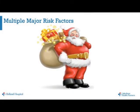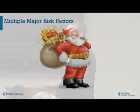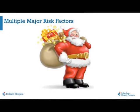'Tis the season. This gentleman here has a lot of risk factors, doesn't he? I don't want to be too harsh, because I don't want to get coal in my stocking, but he's a little bit overweight. He's carrying a very heavy load, and that's occupational. He's constantly standing, and he travels a lot. So poor Santa Claus would have multiple risk factors for varicose veins.